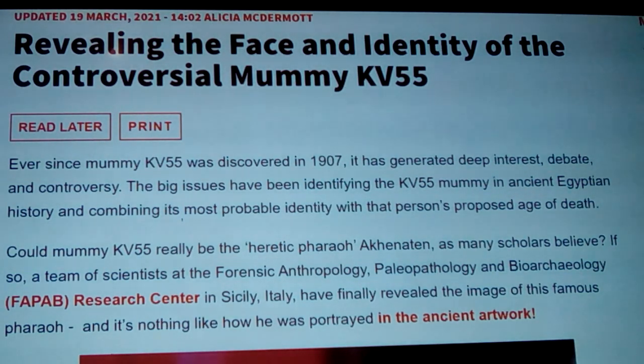Could mummy KV55 really be the heretic pharaoh Akhenaten, as many scholars believe? If so, a team of scientists at the Forensic Anthropology, Paleopathology, and Bioarchaeology, or FABAB, Research Center in Sicily, Italy, have finally revealed this image of famous pharaoh. And it's nothing like how he was portrayed in the ancient artworks.